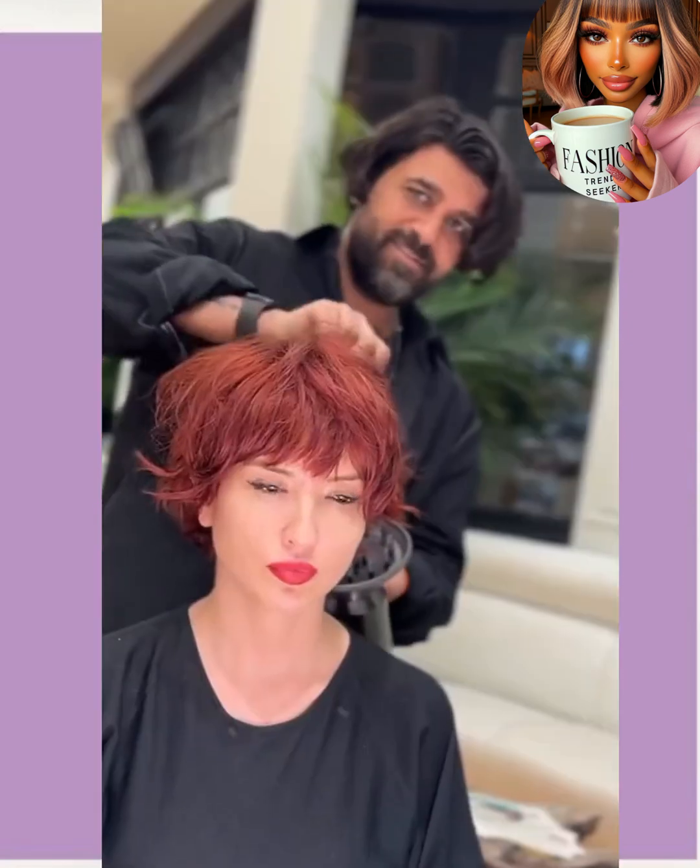Her hair looks so nice and volumized with this cut as well.